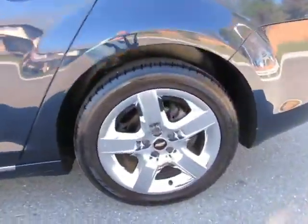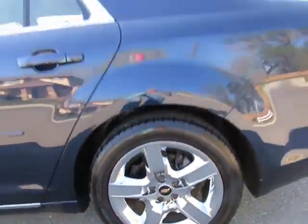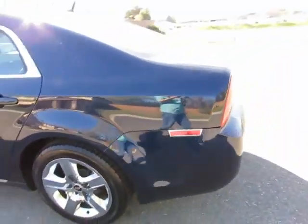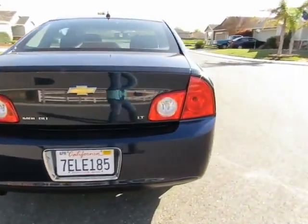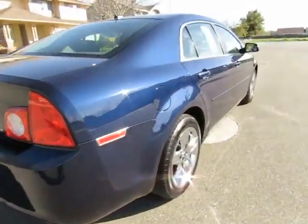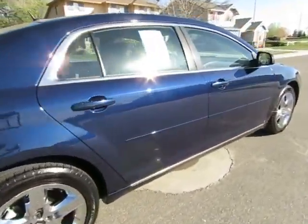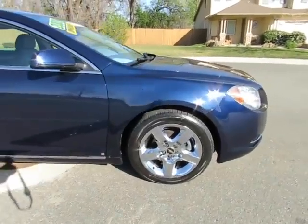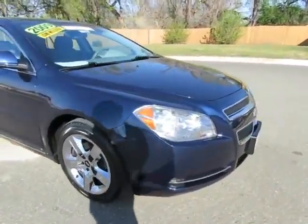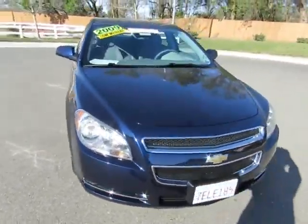R&R Sales Incorporated is a member of Credit Union Direct Lending and can offer low interest rates and reasonable payments to well-qualified buyers. We also have guaranteed credit approval for any credit situation. So if we can't get you guaranteed credit approval, we'll buy you a steak or a vegetarian dinner. So come on in and let us put you into a newer used car.